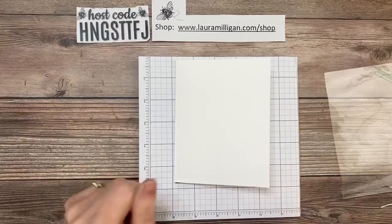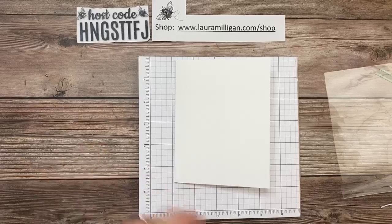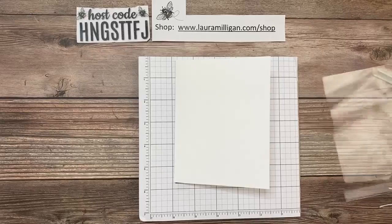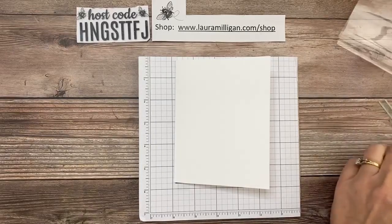So I put a card on my blog yesterday. I hope you all checked it out. I think it goes over to Facebook as well, but it was using the rectangle postage stamp punch in kind of an unusual, creative way, I guess I would say. I hope that you will go take a look if you haven't seen it yet. It's kind of fun. All right, so I have some parts and pieces.